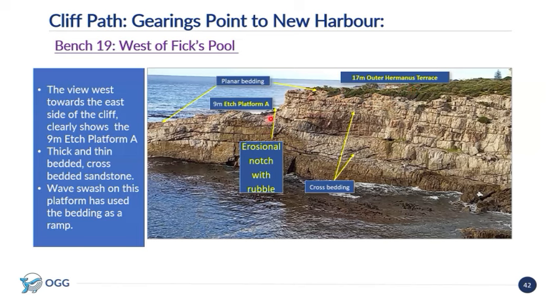But over here, here's a very defined 9-meter etch platform. There's an erosional notch with rubble. So this 9-meter etch platform seems to have been a level that is quite well represented. But this section here, where the beds are sloping towards the sea, takes advantage of that and ramps up onto that, or has in the past, but still does in storms.